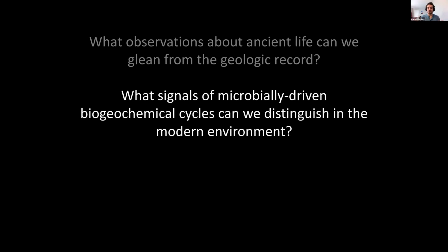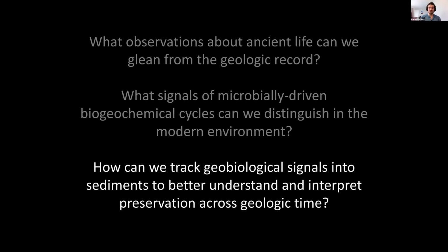If we can distinguish those and then ultimately hope to track them into the sedimentary record, and then by proxy into the geologic record, how can we better interpret and understand geobiological signals preserved across geological time? So that's the ultimate goal. And then Nathan said it's a really short presentation, so I'm just gonna throw some data at you really quick of things I've done in the past and things we're currently working on, and that'll be that.